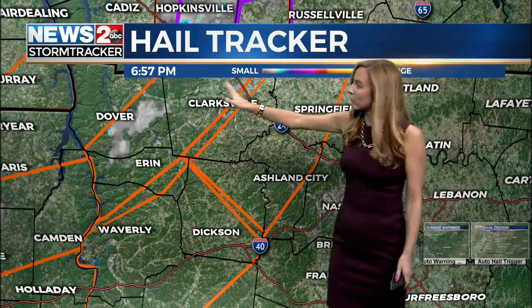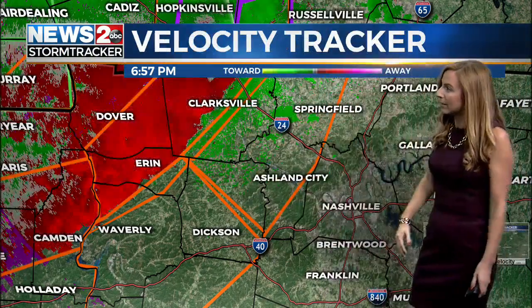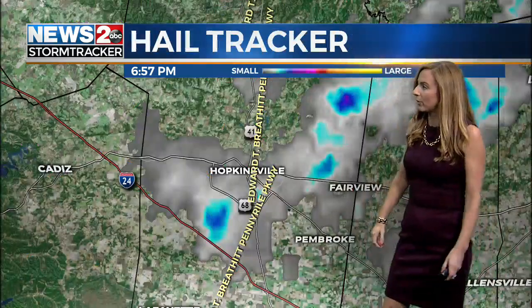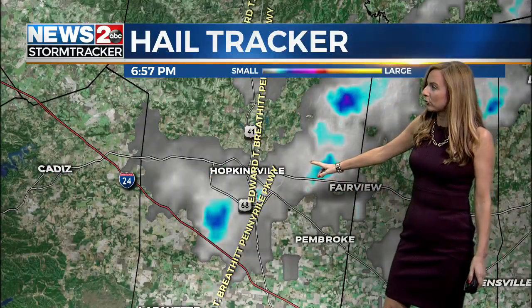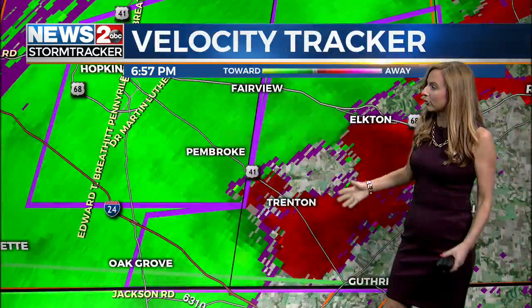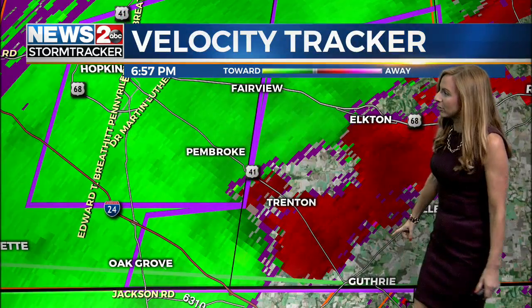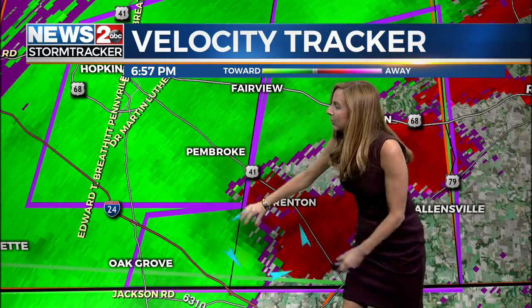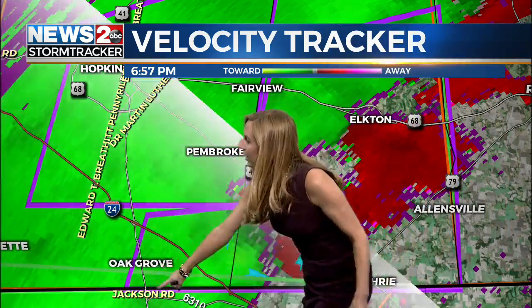A little bit of hail with this one over Dover right now and Erin, but the main thing is these bright reds you see, very strong wind gusts associated with this. But I want to take back to this storm here, the hail tracker there. There's the 2 tornado warnings, and you can see this one now extended. So I guess they're focusing right down in this area here is my guess, because they put kind of this purple polygon right in this area here.